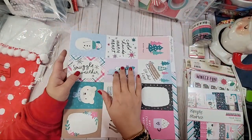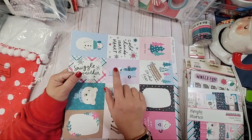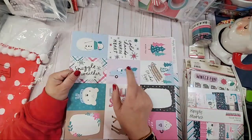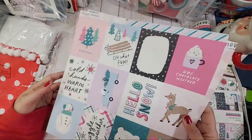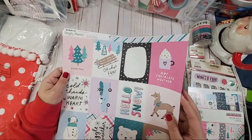I have the Sizzix truck die that I got, and I'm so excited. I'm so excited to play with them. Yeah, yeah, yas. Yes, yes, yes.